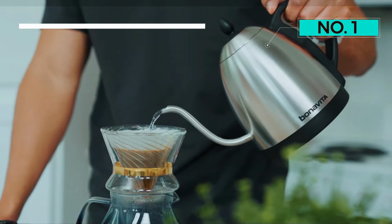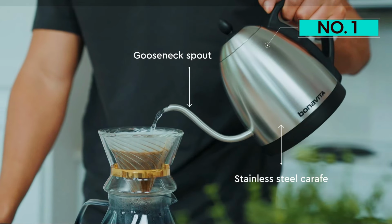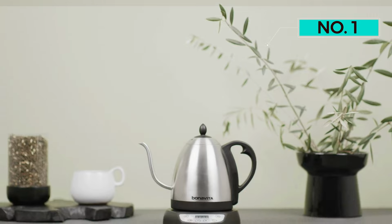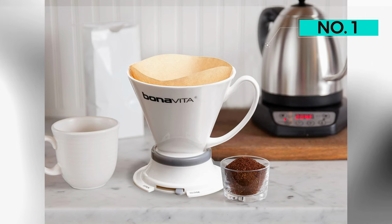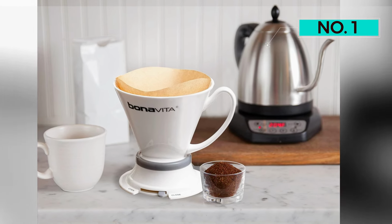Beyond the pour, the Bonavita base has a screen displaying the current temperature and offers a built-in timer for dialing in that perfect pour-over coffee. And for tea drinkers, the temperature controls allow for heat adjustments in 1-degree increments to brew different tea varietals adequately. We found the overall performance of the Bonavita impressive, but there were a few drawbacks.